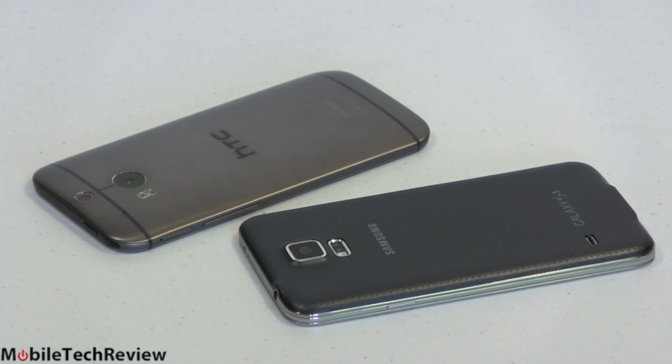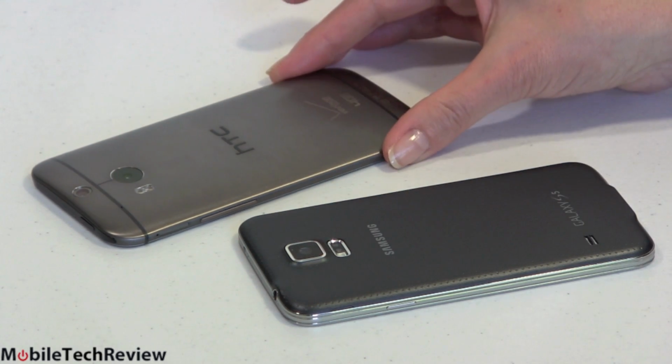Battery life, it's another tie right here. Both of these have high capacity batteries. Samsung has a removable battery. Of course, you can get those external battery packs.